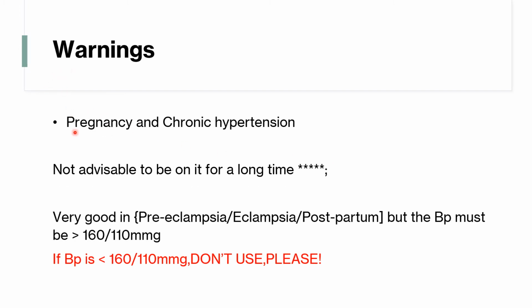Still on warnings, a pregnant woman having chronic hypertension, that is, the hypertension had been there before pregnancy, or it is pregnancy-induced hypertension, and you are now looking for a good medication to help the woman, and you want to choose hydralazine? No, don't give hydralazine on a long-term basis in a pregnant woman with chronic hypertension. Why that? Okay. The mother who has chronic hypertension will stand the chances of having birth defects. And that birth defect will increase here with hydralazine.